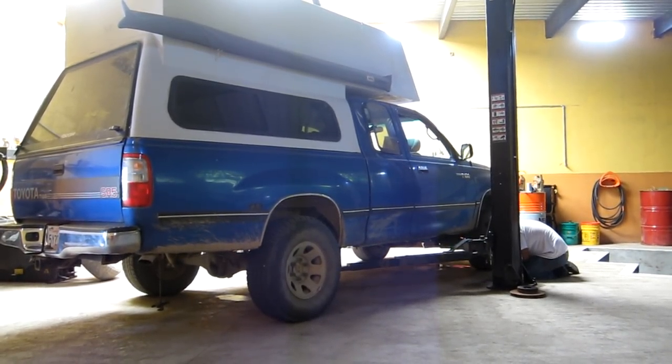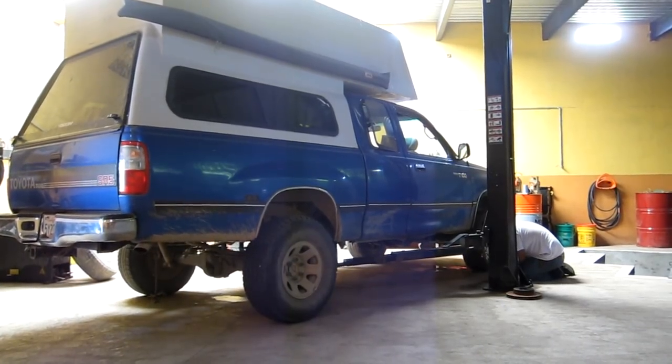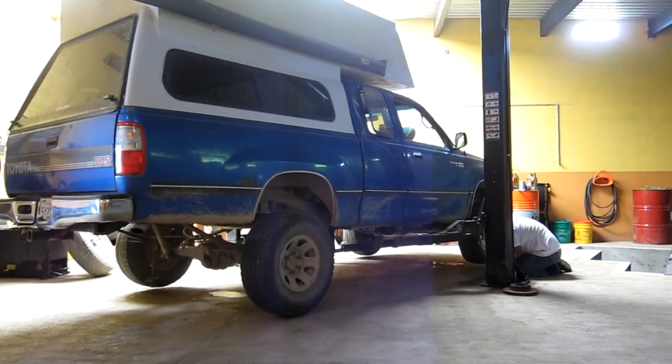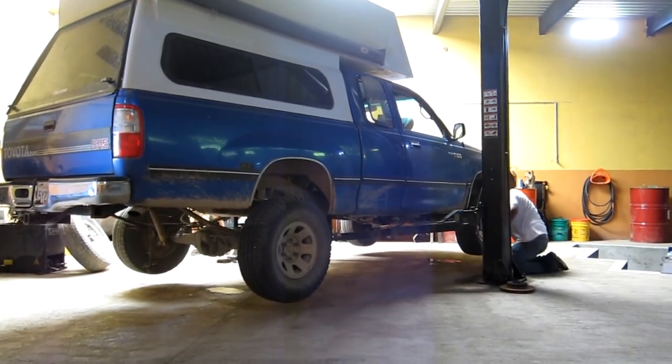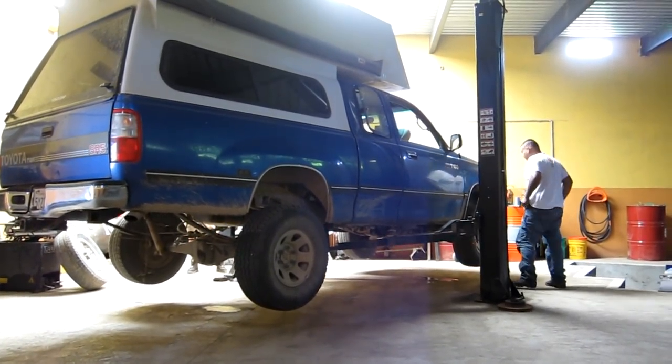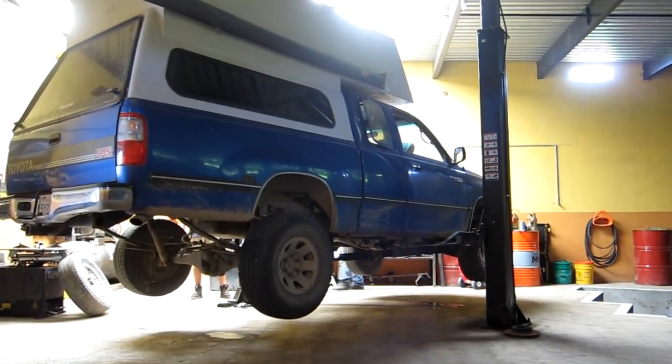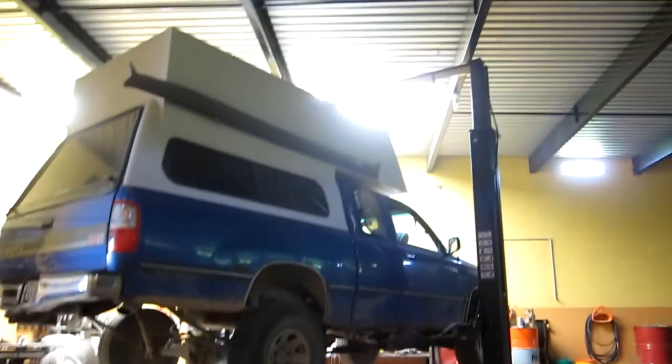This is why you're not supposed to sit here and watch people work on your car. Oh, I might have it. It's pretty close. Oh, yay! Ah, watch out for the house!